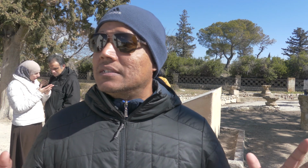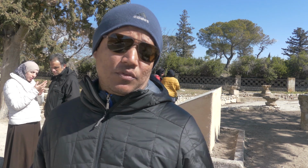We're here in Maktar, which is a very old settlement here in Tunisia. They did a lot of excavation and they found prehistoric ruins, but of course the Romans had a major settlement here. It was actually, I think, an official Roman city. I'll have to check up on that. But you'll see they left a lot of ruins.